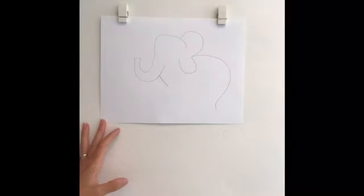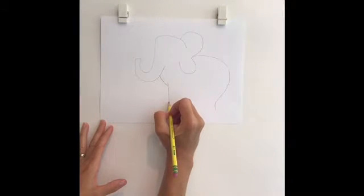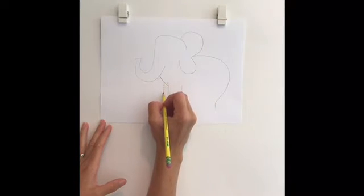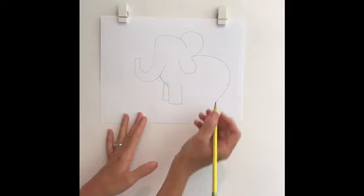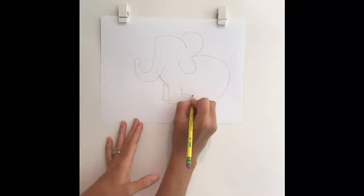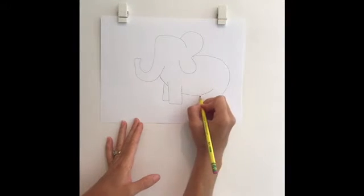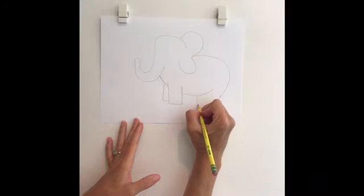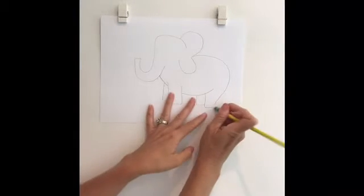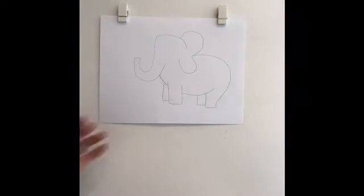And then the next thing we're gonna draw is a leg here, like this, and a leg here, like this, okay? Then we're going to finish his belly off all the way up like this, okay? And then you're going to draw another leg here and another one here, okay? And you might have had to overlap there, and that's fine. So there is your elephant.